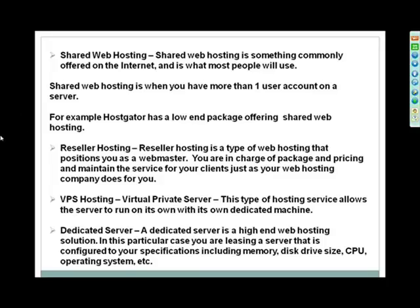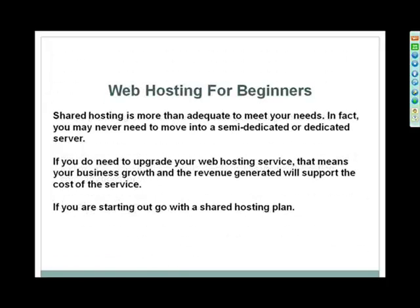But again, you are definitely going to want to go with a shared web hosting plan when you're first starting out. So web hosting for beginners, as we said, shared hosting is more than adequate to meet your needs. You really may never need to move to semi-dedicated or dedicated. So basically, if you're at a point where you need to upgrade, you'll know when that point comes, and that means your business growth and revenue are going to justify the additional cost.